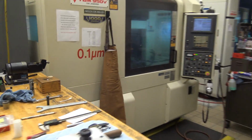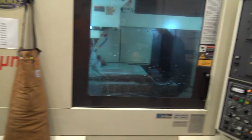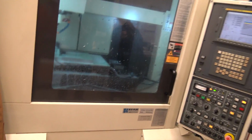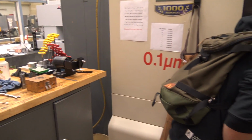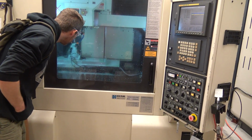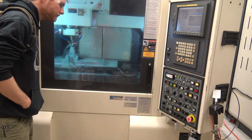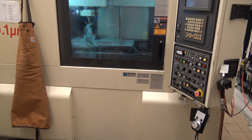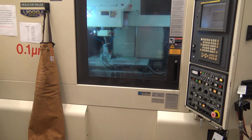This is where all the really fussy stuff is made. Wow. And this has been here for, I don't know, 10 years or something like that. And then we just got this guy over here, which is the fancy pants one. Well, they're both fancy pants. 20,000 RPM spindle. Yeah, this one's 40? 40, yeah. So they're both about the same accuracy.